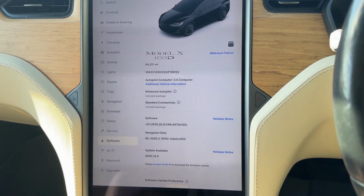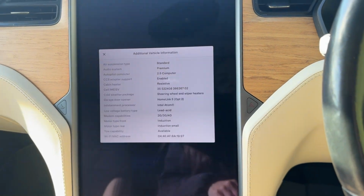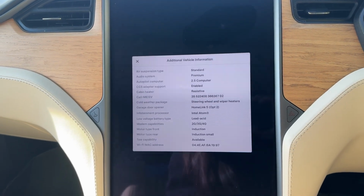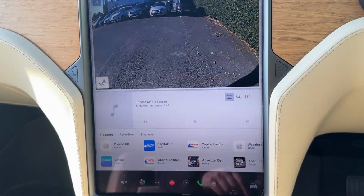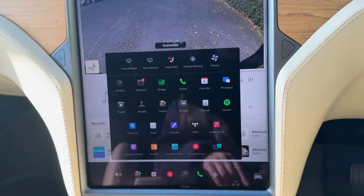If we go back into software and click on additional vehicle information, we can get a deeper analysis of the vehicle spec. The Model X comes with our parking camera, and with that you can access your dash cam.